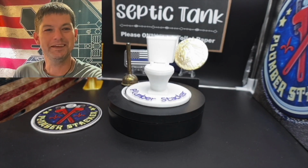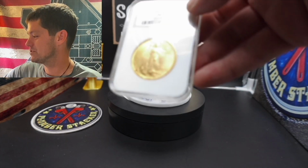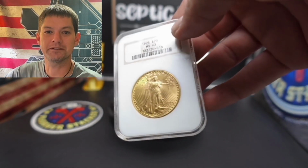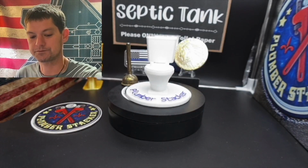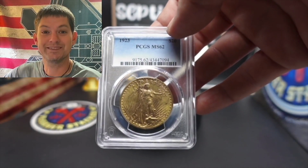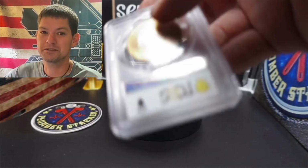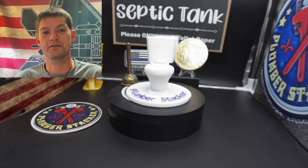How about we dig into a little bit more gold? How about a 1925 $20 MS63 Double Eagle? Ah, love them. Beauties right there. A 1923 PCGS MS63. One ouncer.